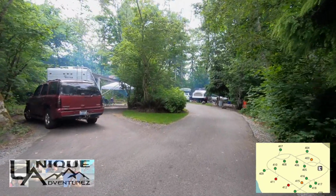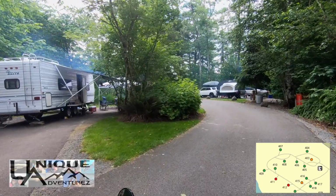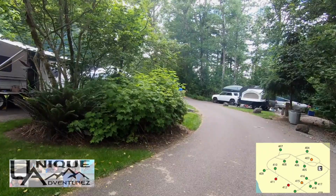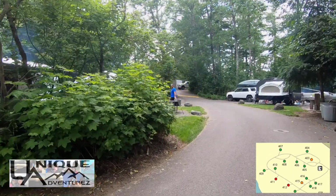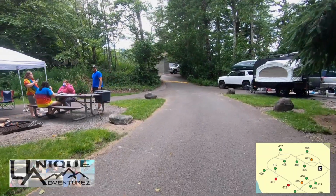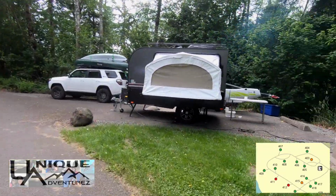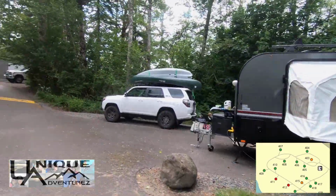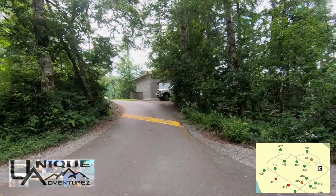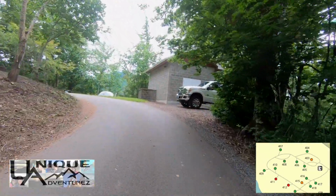It's a great site. And we've got this site here, a pull-through on the left hand side. The sites here are a little all over the place, not really much consistency, but it's a good spot. That's a pretty big pull-through there, and a nice little backing spot here. This is 407. One of the beauties is that it lines up with Alder Lake. You've got a good view of that.